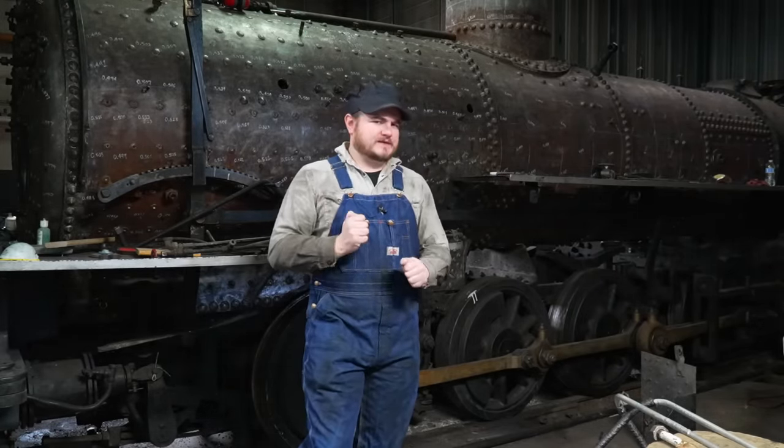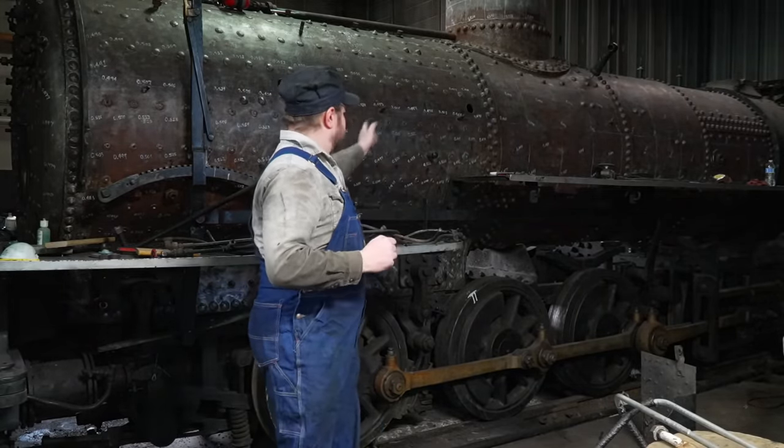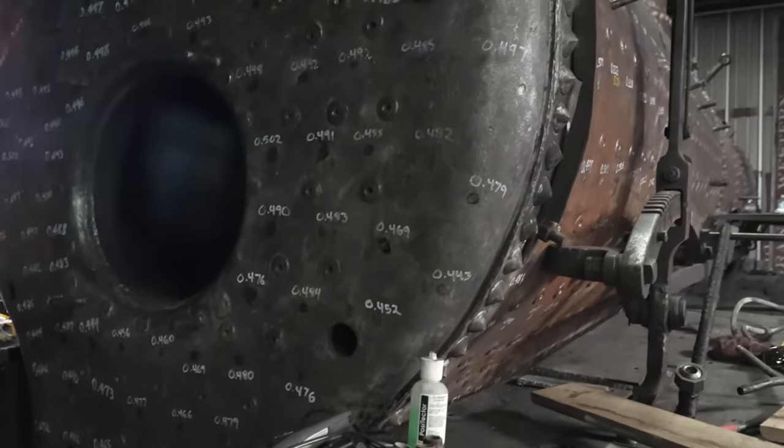Now, what's that about? Well, in order to find out, we need to talk a little bit more about all of these numbers on the boiler and the kind of lines and grid stuff that's going on. So let's take a closer look.